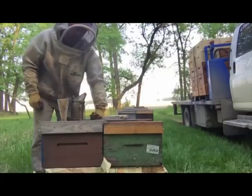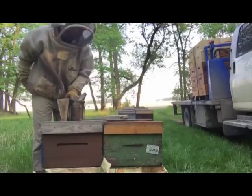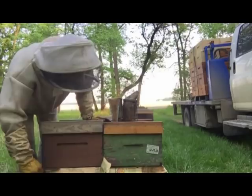We just took the excluder out and left the box on top to allow that bottom queen to utilize both boxes, which we'll take later as a split. But for right now, we're taking away these top boxes and we're going to move them out to new yards. So basically all I'm doing is stripping the boxes off.